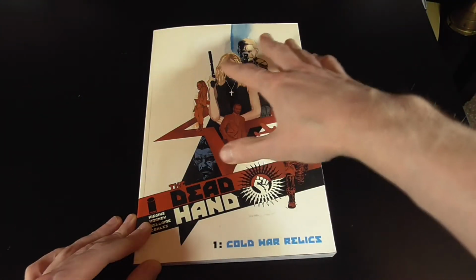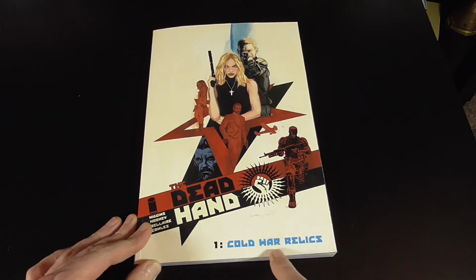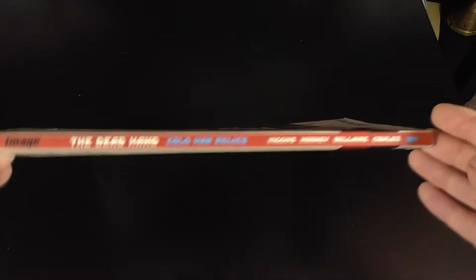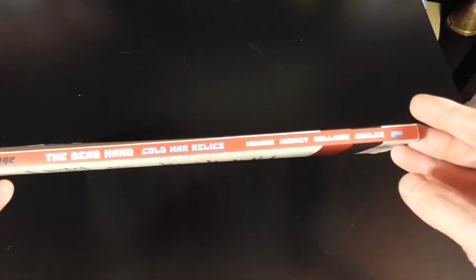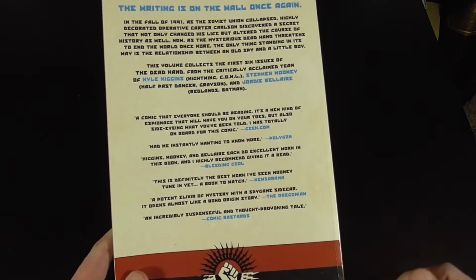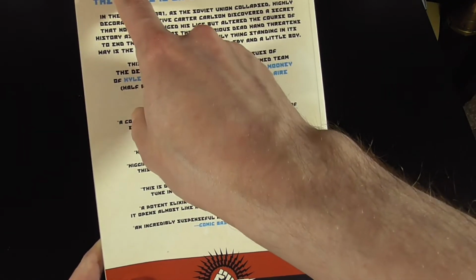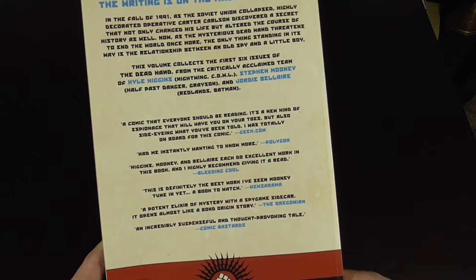On the front we've got our main characters, The Dead Hand, and this is Volume 1, Cold War Relics. And that all matches up nicely on the spine. On the back we've got various quotes from different people, a bit of a synopsis of the book, and it says this collects The Dead Hand 1 through 6.